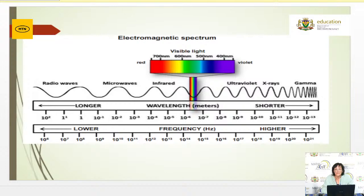If I look from the longest wavelengths to the shortest wavelengths, then ultraviolet, X-rays and gamma rays. That is from the longest wavelengths to the shorter wavelengths. Please remember that wavelength and frequency are inversely proportional. If I give you a scramble of the names of the electromagnetic radiation spectrum, and I ask you to arrange them in order of increasing frequency, then you will write it like radio waves, microwaves, infrared.